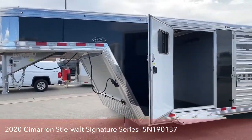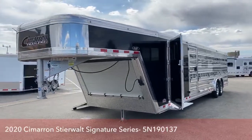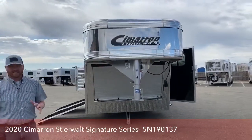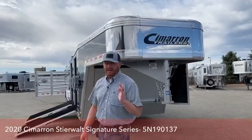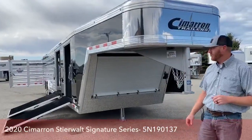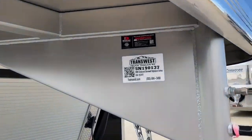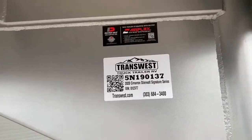So again, this is a 2020 Cimarron Stierwalt Signature Series. 30 foot on the floor, 5 foot front tack, 25 foot stall area, 2 traveling gates. Most importantly, this is an air ride trailer. Talk to somebody that has air ride, and I guarantee you they will tell you that they will never own another trailer without air ride when they're hauling these show cattle all over the country. Just for reference, if you're interested in this trailer, it is stock number 5N190137.